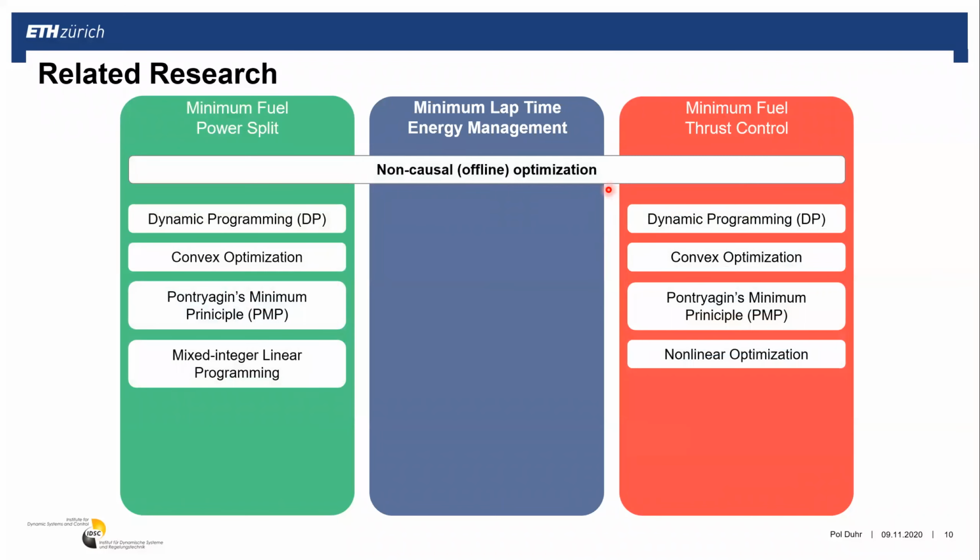Now, in this talk, we are dealing with non-causal offline optimization. We have a given race circuit, and we want to find out what would be the best possible energy management strategy along such a lap. If we look in literature, people have applied methods such as dynamic programming, convex optimization, then optimal control theory, mostly in the form of Pontryagin minimum principle, then also mixed integer linear programming or nonlinear optimization.